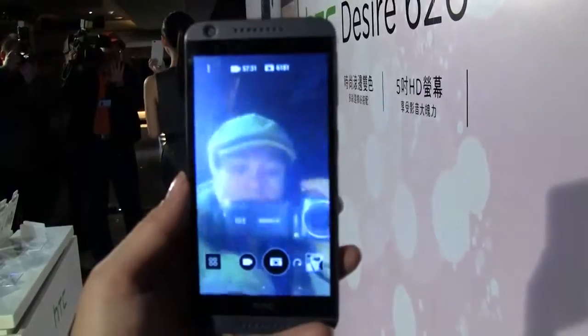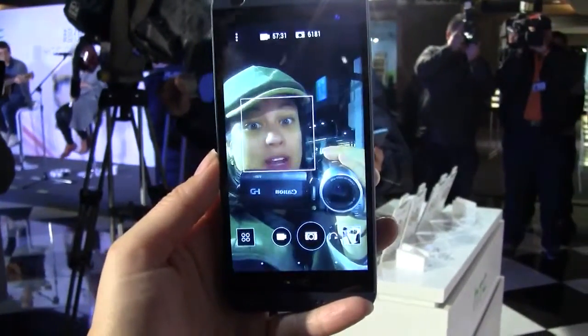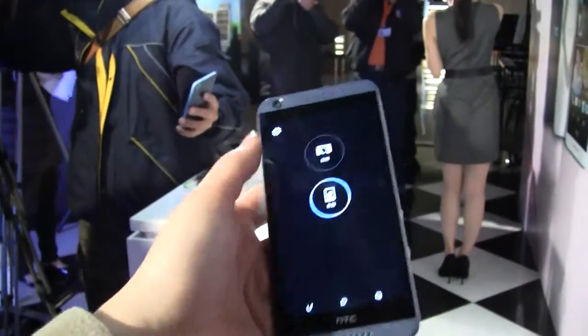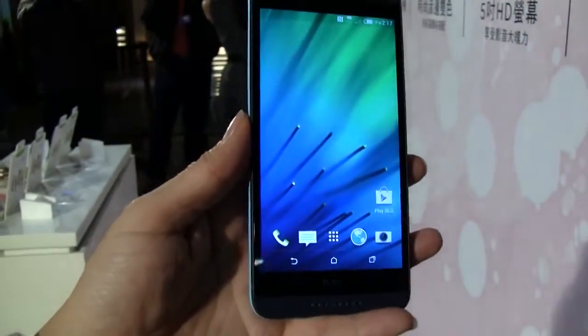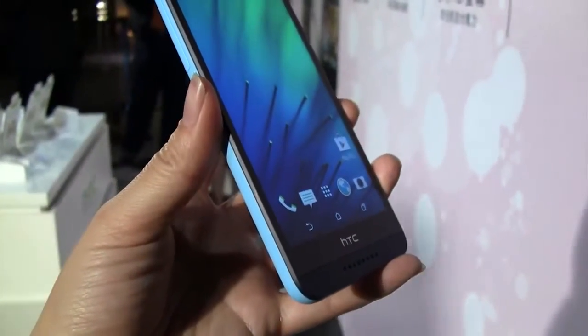So you see the 5 megapixel selfie shooter. Doesn't take backlight that well, but I still look fab. So this was just kind of, you can see that I have trouble reaching the top of this handset, unfortunately. That's one of my big issues sometimes with these 5-inch devices. And the BoomSound kind of doesn't help that, adding to the length of the phone.